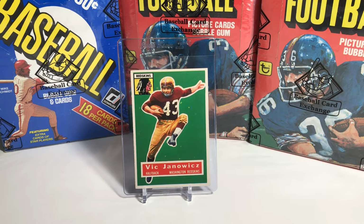In 1956, Topps designated each row for a particular team. So you would have all one team on one row, then another team on another row. Now the Redskins were located at the top of the sheet, and the Cardinals were located at the very bottom of the sheet. So they were very susceptible to damage just in general handling of the sheets before they even got cut into individual cards.